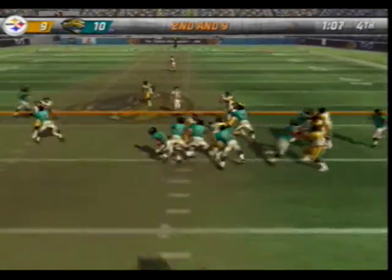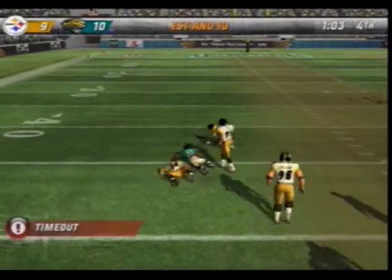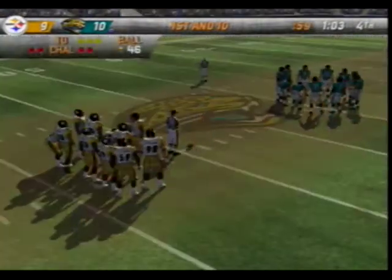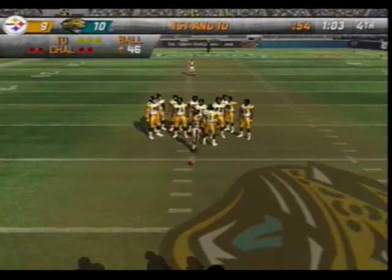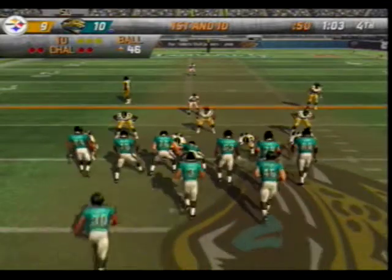The Steelers line up in a 4-3. This one will be spotted at the 46. What a performance. It showed on that play, and indeed, he's been showing us all game long, as that tackle gives him a total of 10. First and 10. Ball on the 46-yard line.